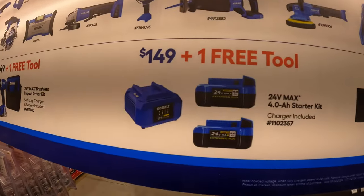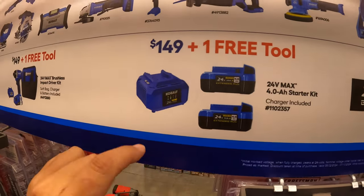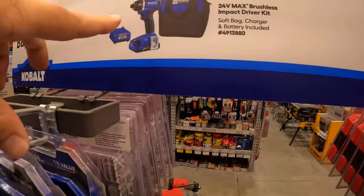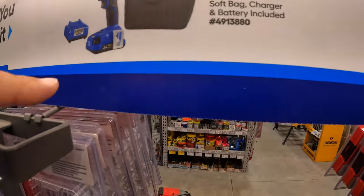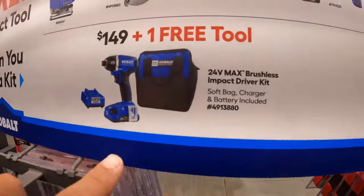So Kobalt is having multiple sales going on as well. $149 for this tool kit, the two 4-amp-hour batteries and a charger, and you get one free tool with that. Or they have this impact driver as a kit with a battery, charger, and a bag, and you get one extra free tool with that.